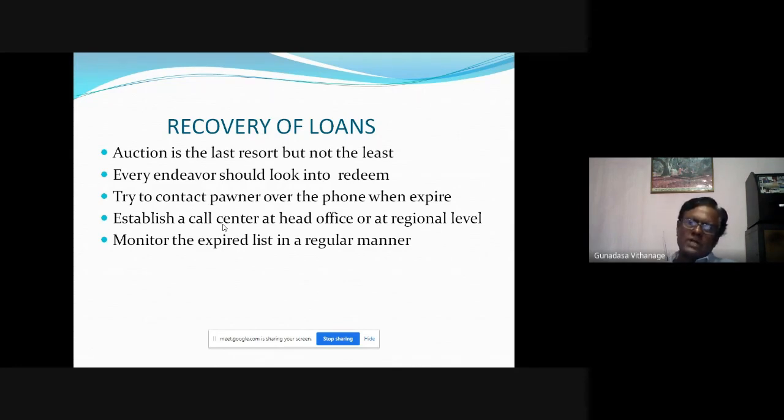Then you have to get the approval from the head office, or the head office will do whatever is necessary. Then prepare a list of articles exceeding 2 months from such a date. That is the list prepared for an auction. After preparing that auction list, do whatever possible to retain the articles. You have already sent 3 letters, and if you have, then try to contact them over the phone.